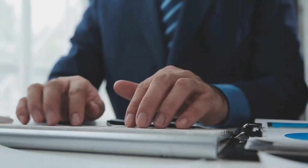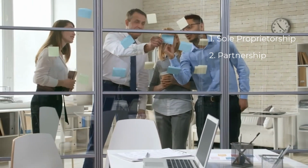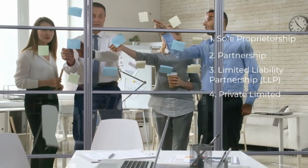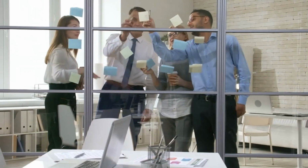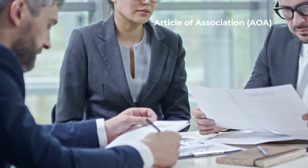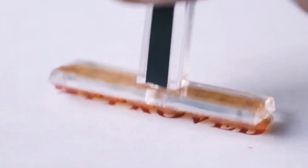The charges may vary. Decide on the legal structure for your business, such as a sole proprietorship, partnership, limited liability partnership, LLP, private limited company, or others. The choice depends on your business goals and requirements. The service provider will assist in preparing the necessary documents, including the Memorandum of Association, MOA, Articles of Association, AOA, and other incorporation documents. Once you've got your name approved, it's time to incorporate your company.